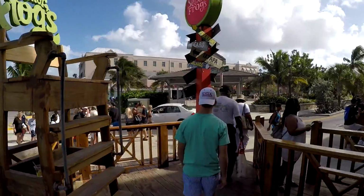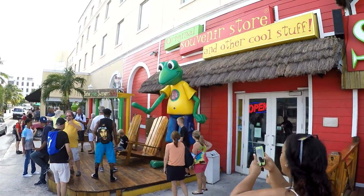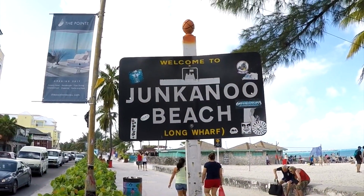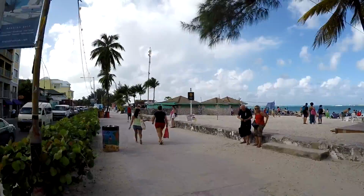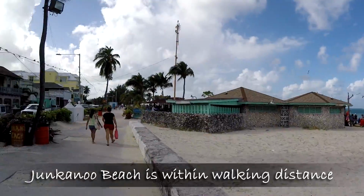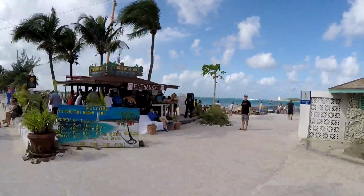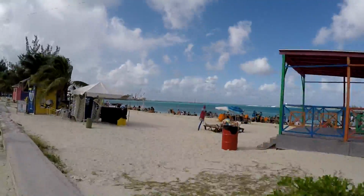Again, we've been there, done that, so after taking a quick walk through, it was on to our next stop, which was Junkanoo Beach. Junkanoo Beach is just a short walk from the cruise ship docks and has a very nice beach and several places to eat and drink. It also has public bathroom facilities and changing rooms.